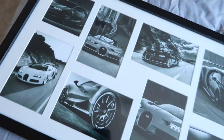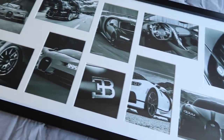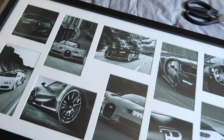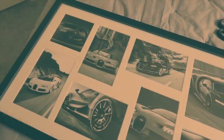So this is how it turned out. And honestly, I feel like it looks even better than this. This is kind of looking like it has a blue tone to it, and it does not. It's truly black and white. I just love this. I feel like it looks so high-end and super cool because it's all personalized to this exact car that Luke loves.